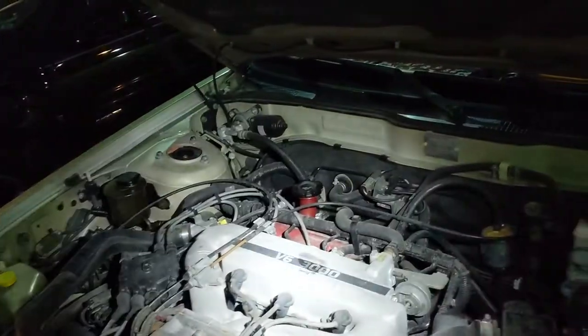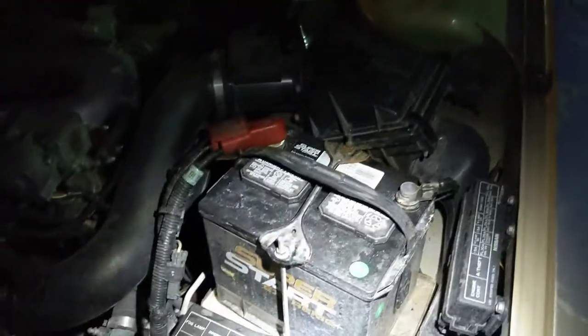Did the oil. Oh, yeah. Explain the repairs. All I had to do was fix the power steering pump. That's all I had to do. That was a journey, man. It was full of stress, but now she's all running fine.